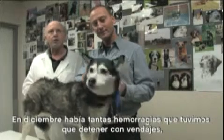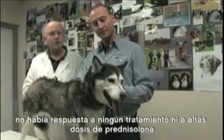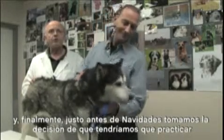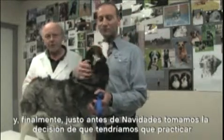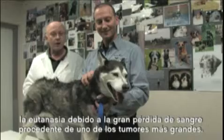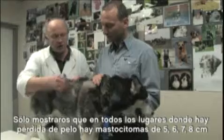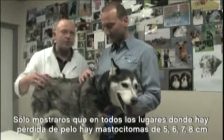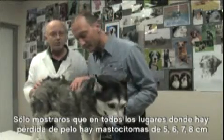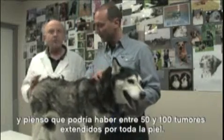Finally, in December, there was so much bleeding that it had to be stopped with bandages. There was no response to any treatment, not even to a high dose of prednisolone. And finally, just before Christmas, the decision was made that he should be euthanized because of tremendous blood loss from one of the big tumors. And just to show you, everywhere where you see these areas without hair, there were mast cell tumors from 5 to 6, 7, 8 centimeters, and I think there were between 50 and 100 tumors all over his skin.